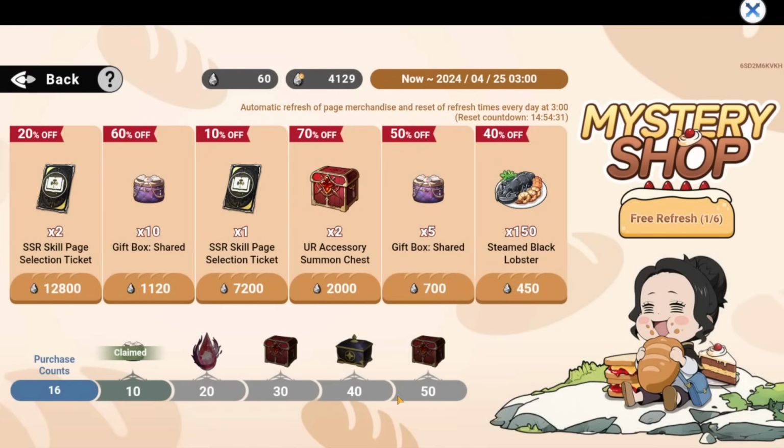So, for Black Crystals, you will be able to buy a lot of different items, from SSR selection tickets for skill pages and mages, to anything with gear, to gear food, to some accessory upgrades. So, we're going to go over the prices for a lot of the stuff, and you're able to refresh 6 times in a day. And you're able to make a bunch of purchases, okay?